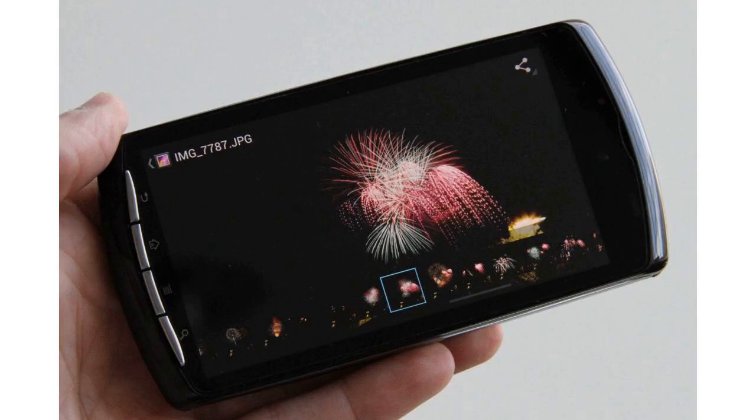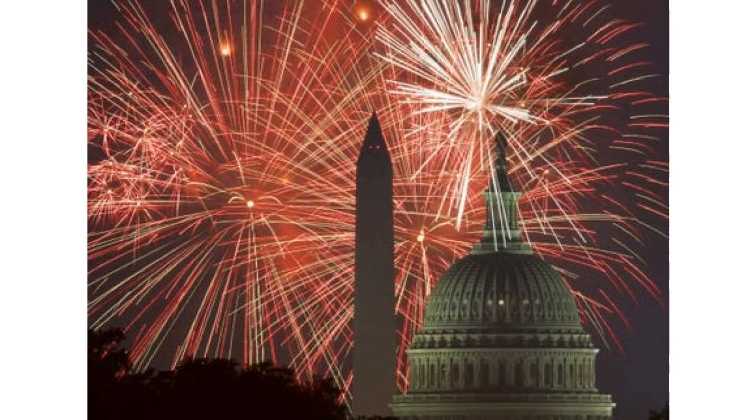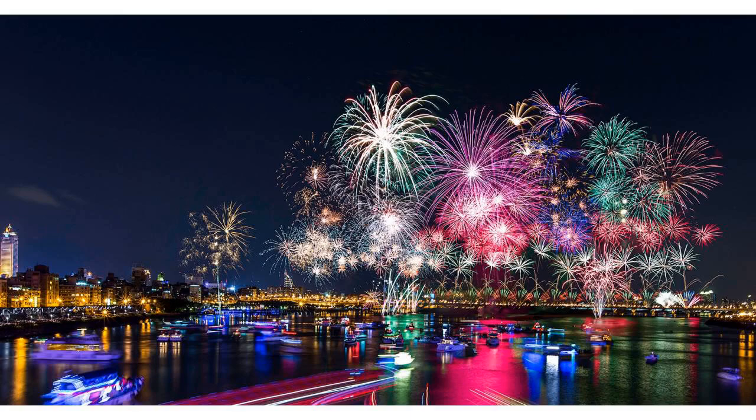If your local fireworks display is over a river or a body of water, find a spot that lets you incorporate the water into the shot. The reflections will add a sense of drama and scale to your shots. You won't be able to predict the crowds, so make sure you scout out a couple of super-secret backup locations.